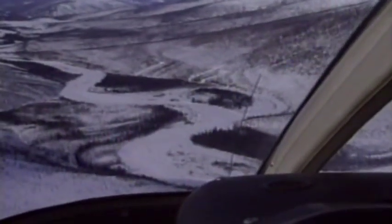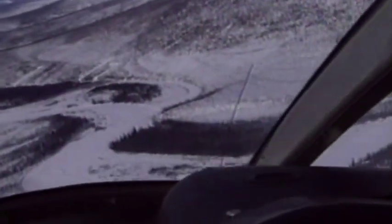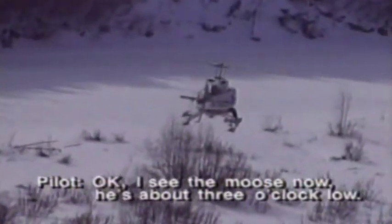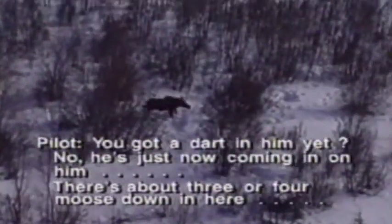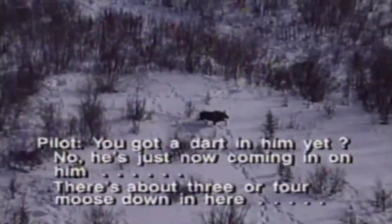Okay, go ahead. I think I can close on you the amount of time it's going to take you to get set up. Is he down at Birch Creek drainage? Okay, I see the moose now. He's over about 3 o'clock below. You got to turn in him yet? No, not yet. He's just now fixing to come in on him. There's been 3 or 4 moose down in here.